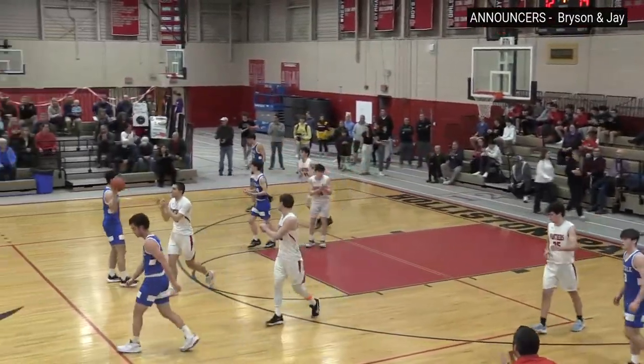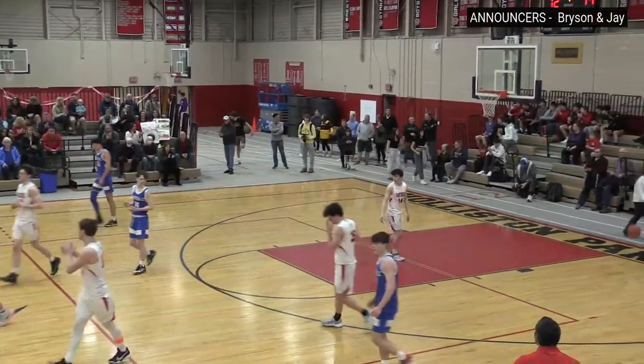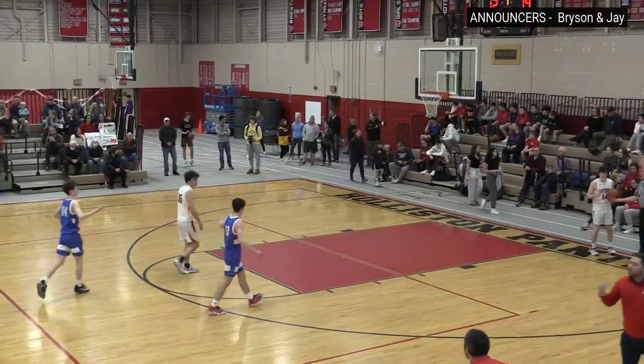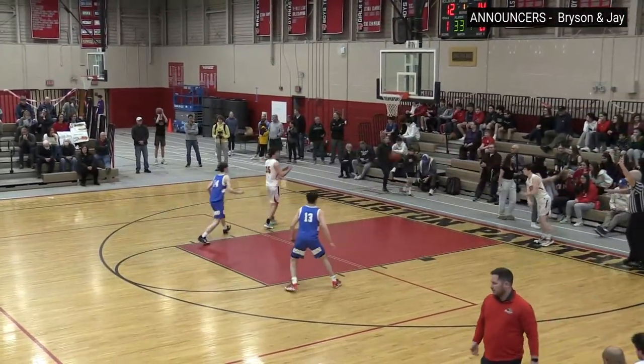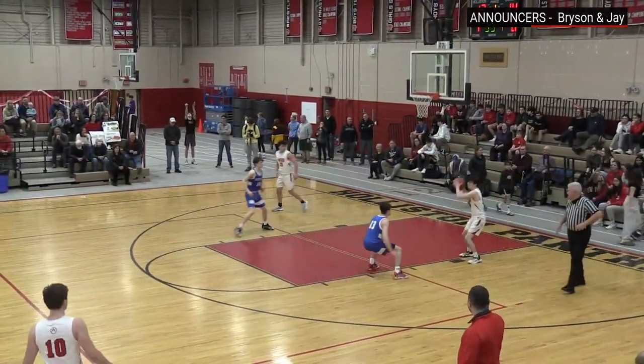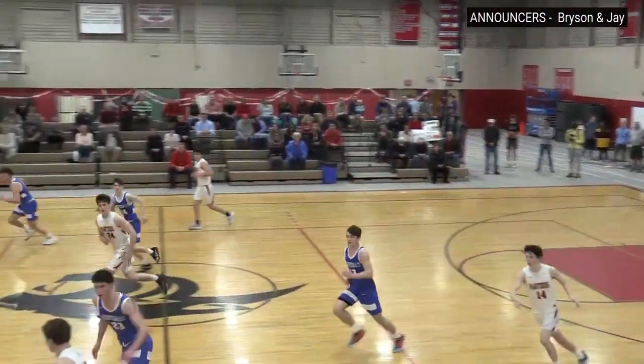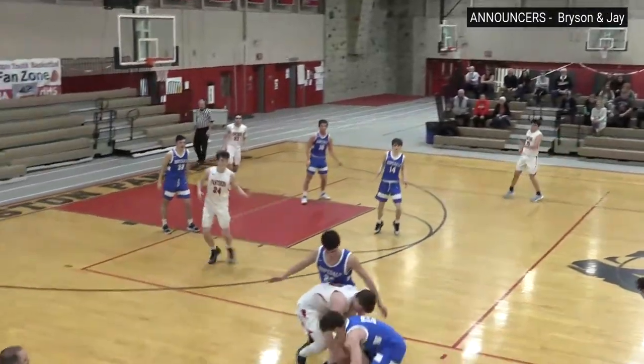There you go. On Hopedale. When you see a forced travel like that, that's the result of playing with your feet, because he thinks you're going to go and you're not going to go, and you get your feet set, your balance right, and that's going to prevent you from doing anything stupid, and that ends up in a travel from the other team.